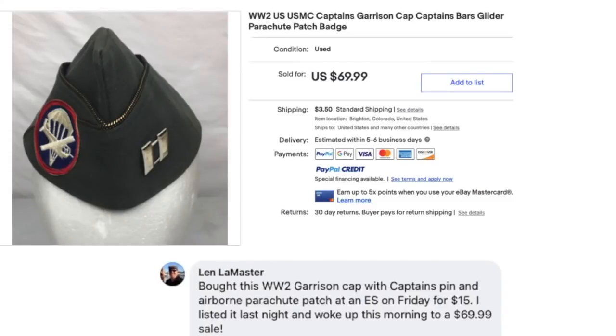Okay, now we've got Lynn LeMaster, who bought this World War II garrison cap with captain's pin and airborne parachute patch at an estate sale on Friday for $15. I listed it last night and woke up this morning to a $69.99 sale. So you can see there, it is definitely a vintage military item. It looks like it's in pristine condition. $15 turned into $70 in just a couple of days.